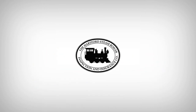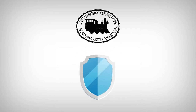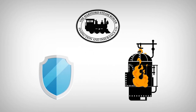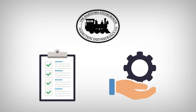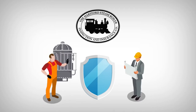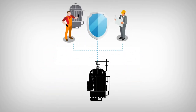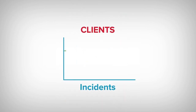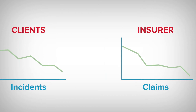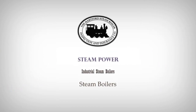So how did steam boilers get safer and more reliable? Well, a company called Hartford Steam Boiler came up with a revolutionary idea. What if instead of offering just insurance and paying out claims once a disaster occurred, they could provide clients with resources to make those disasters less likely? Hartford Steam Boiler combined insurance with inspection services and engineering expertise, which helped make the steam boiler safer. The result was fewer incidents for clients, fewer claims for the insurer, and, consequently, Hartford Steam Boiler dominated the market.